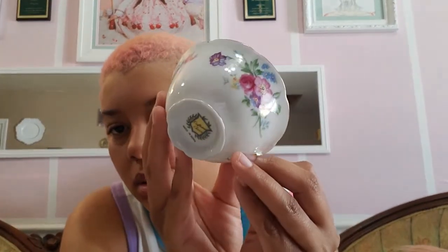Here's one of the teacups. Here's another teacup. I still need to wash these. So pretty. There's that stamp.